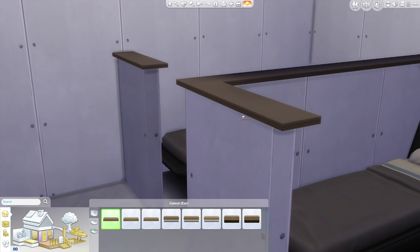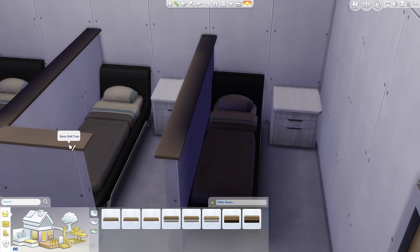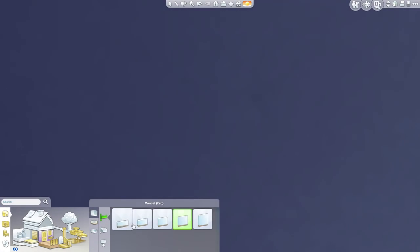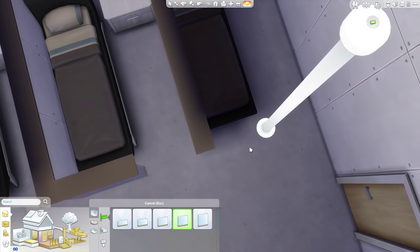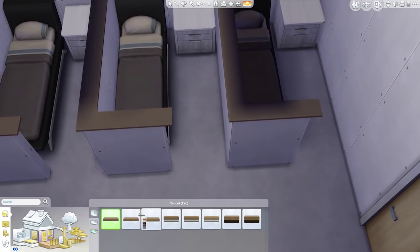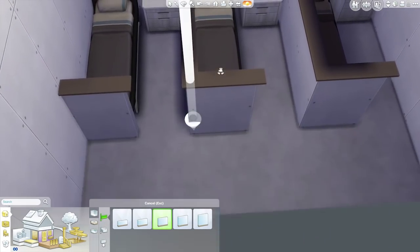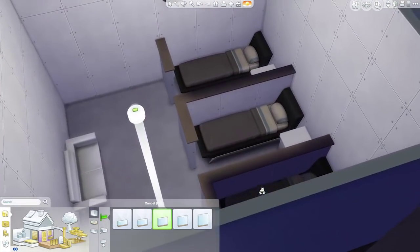Fantastic. All right, well, let's just go with whatever I have selected. I don't even know what that is. Drywall. No, I just want the thing. There you go. Oh no, I know why it's doing that. There we go. Yeah, no, I was going to say, at least the half walls don't do what they did in The Sims 3, where when you had a corner piece, there was like a little square cut out of it. That was annoying.